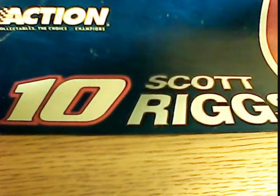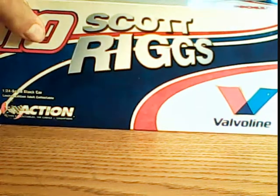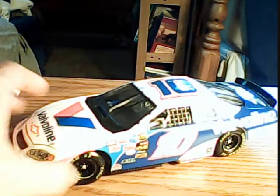Scott Riggs and the number 10 Chevrolet from 2005. Let me see if I can bring this up a little. There we go. Now, there is a reason why I did this, and I will show you in just a moment. I'm going to take the car out so you guys can see it. There is a specific reason why I got this particular car and none of the others. And by the way, I'll tell you right off the bat, there's stickers on here. He was asking $15. I talked him down to $12, so I bought it for 75% of what he was asking. But the car is in absolute mint condition. There is nothing wrong with this race car at all.